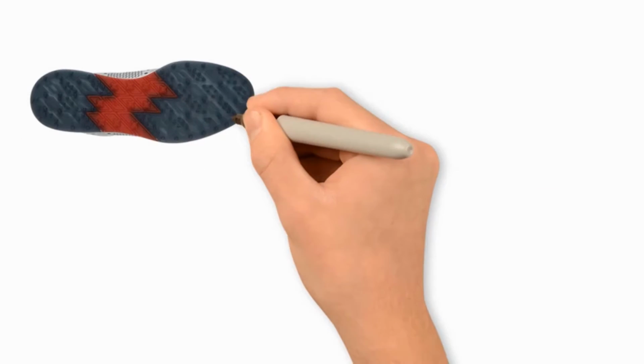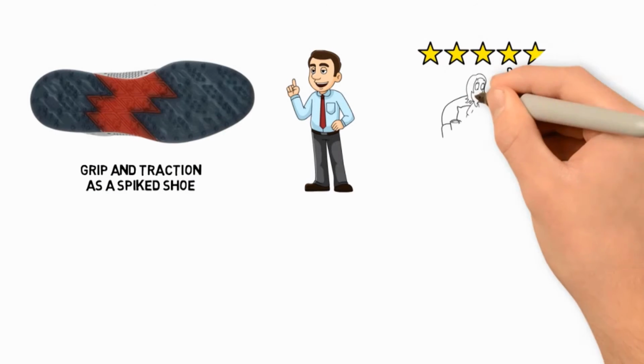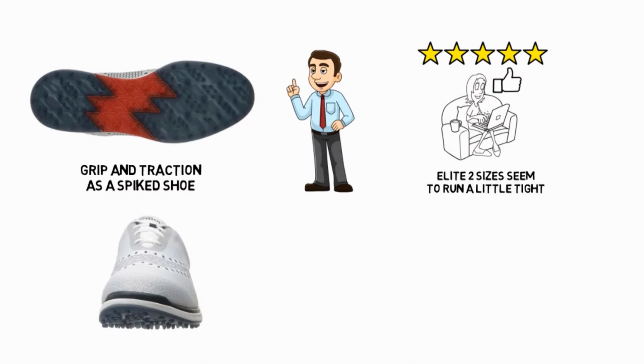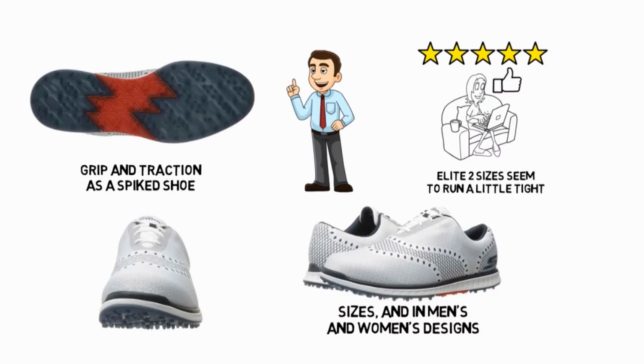However, these shoes don't offer quite the same level of grip and traction as a spiked shoe, so that's important to note. A few Amazon reviewers say the Skechers Go Golf Elite 2 sizes seem to run a little tight, especially in the toe box, so you may need to size up. You can buy the Go Golf Elite 2 in multiple color combinations, sizes, and in men's and women's designs.